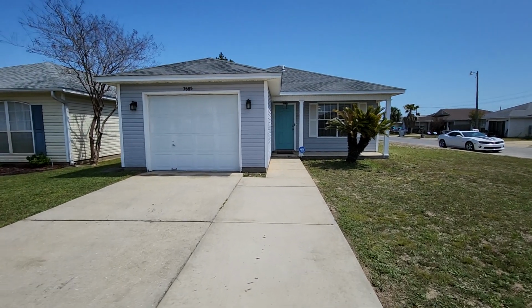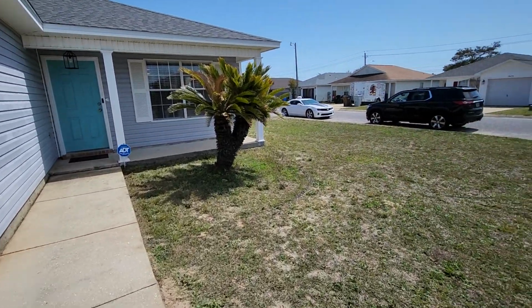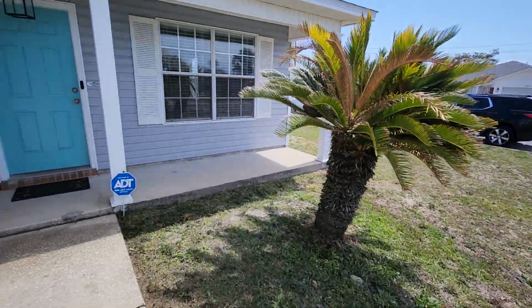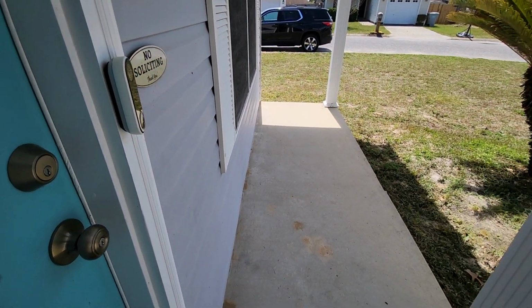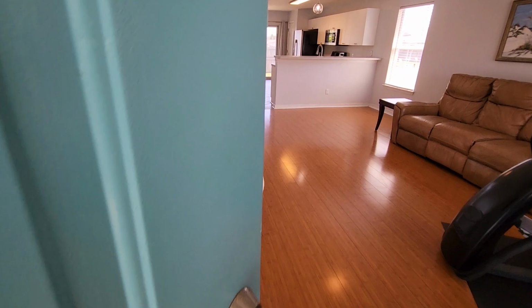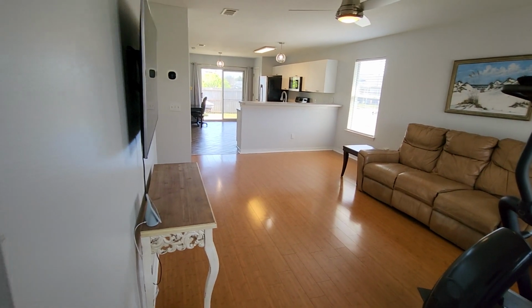Hello, coming at you from 7685 Chablis Circle, that's Chablis, on a corner lot here in Navarre, 32566. We've got a cutie home here for you, as you can see. Ample size front porch for your rocking chairs. Take a look inside. Clean and turnkey, ready for you.